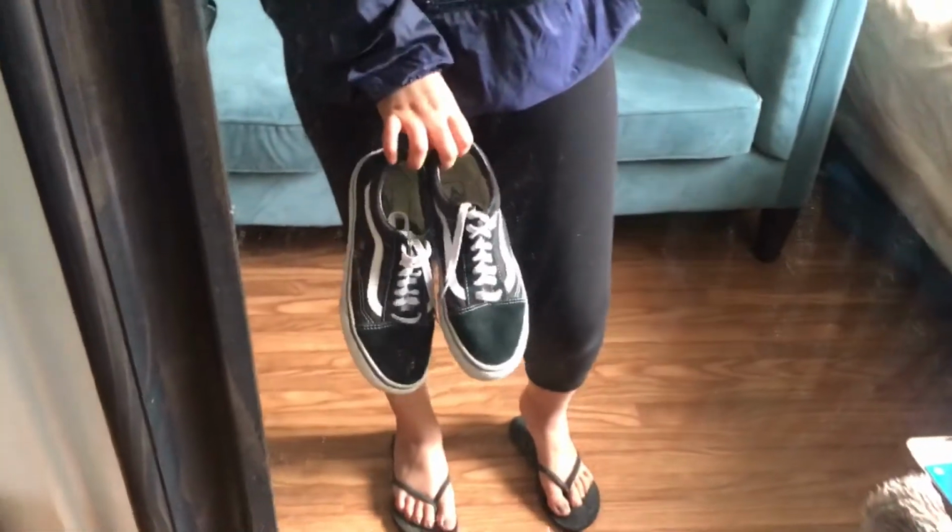Yeah, so I'm gonna wear this with these shoes. I didn't put on any face foundation. I just did my eyebrows and put mascara on and then just added a little bit of lip liner.